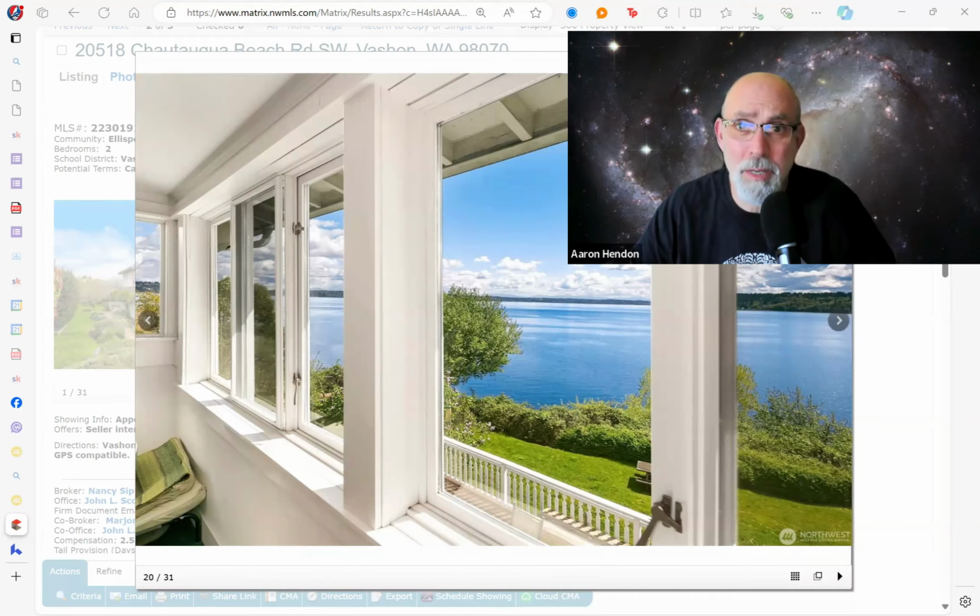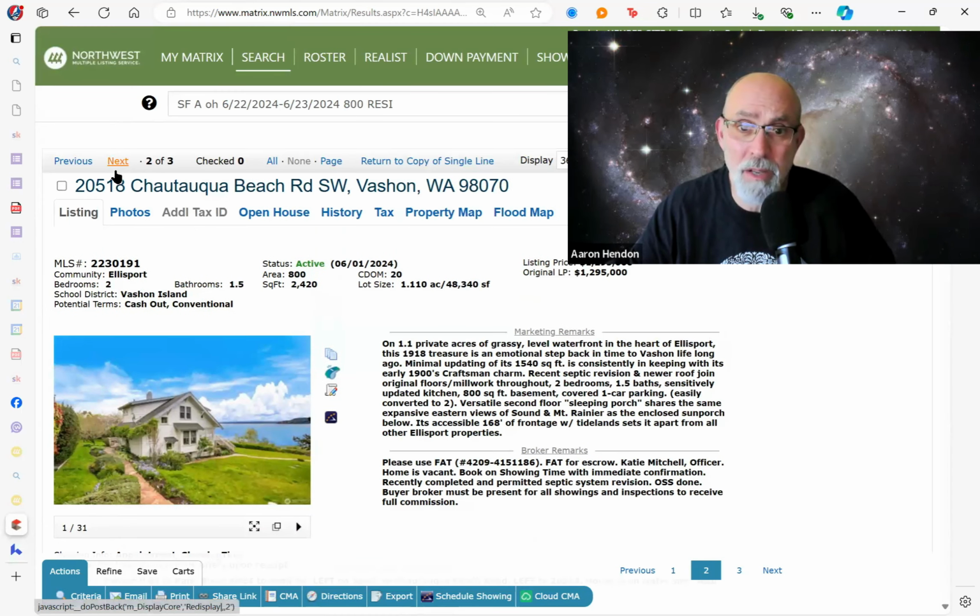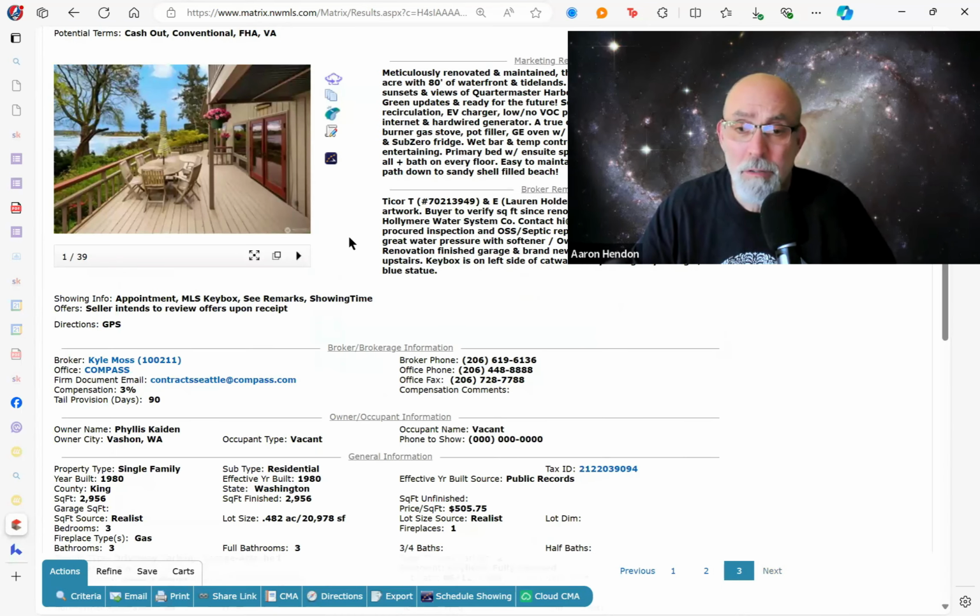Two bedroom, 1.5 bath for 2,400 square feet. That's a lot of house, right? You can do other stuff in that space if you wanted to. It's killer. And then the other one we could talk about is this Kyle Moss property from Compass.